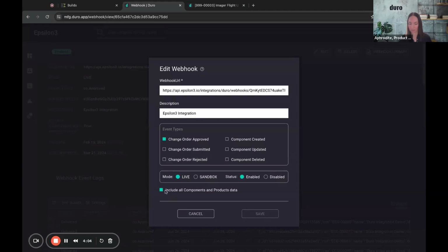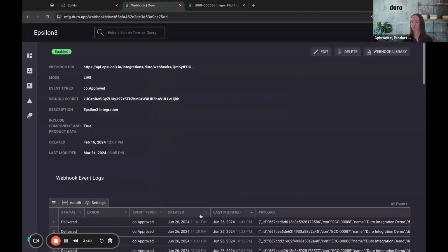And finally, this option here, which is really the key piece, which says to include all components and products data attached to that change order in the payload that is sent to this URL. So that's the gist of the configuration for the webhook that is generated for you once the integration is enabled. So let's see an example sync in action.